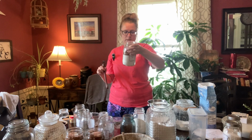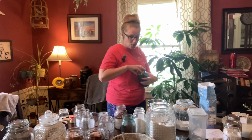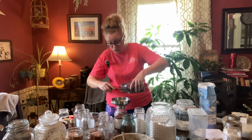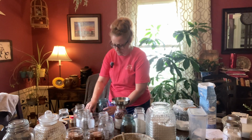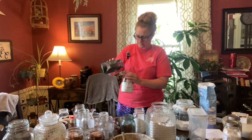I did the sugar, 1/4 cup sugar, and then chocolate chips. I haven't needed to use my chocolate chips in so long because I have all the cake mixes done. I forgot where my chocolate chips were, and they were in the pantry where they should have been. So I just like to add a little bit of chocolate chips into it. Need more than that. And that is my brownie mix.